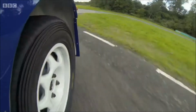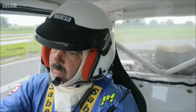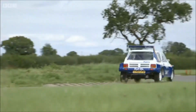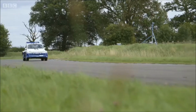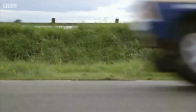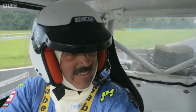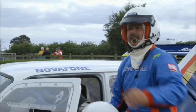Pure acceleration. G-forces around the corners. This was an era where advances like four-wheel drive and better brakes meant that speed took on a whole new meaning. Now I can see why they banned Group B cars. They were wild days, weren't they? Jesus Christ. It was very quiet. Wow.